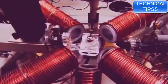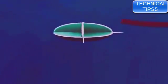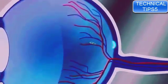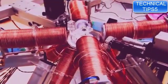By adjusting the strength of these 8 electromagnets, the surgeon can move the micro-robot any direction along the X, Y, or Z axis, pushing or pulling it through the eye. But landing it on the tiny section of retina that's used for seeing in sharp detail takes lots of practice.